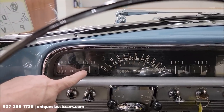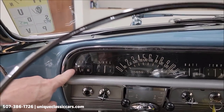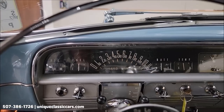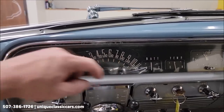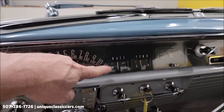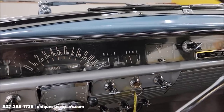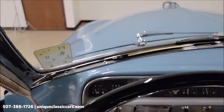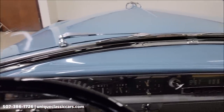Here's the fuel gauge is working. Oil pressure, I assume it's going to slowly come up, as I know the oil pressure gauge on those old flatties does. Battery and temp. Did have it running a bit ago, but I don't know how accurate that temp is. It's up a little bit.